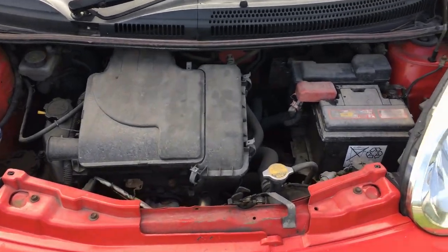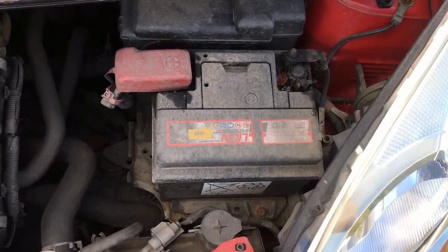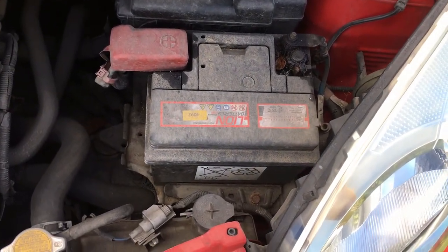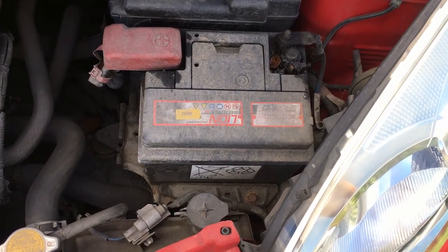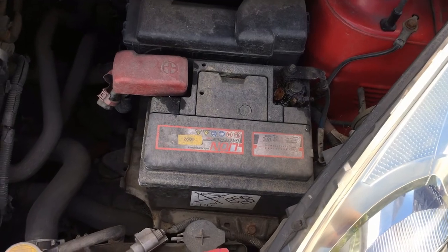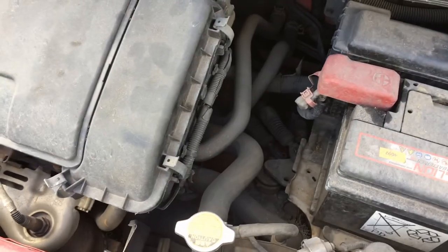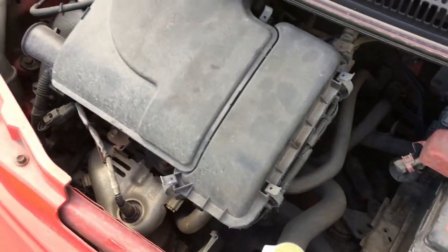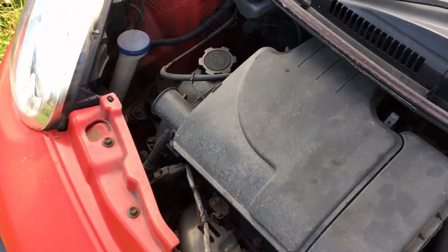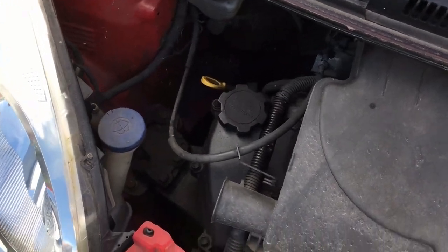Okay, looking in the engine bay. The battery is a replacement battery, not a factory one. I have tested it on the voltmeter. It's holding a good 12.5 volts, and when it's running it's charging up to about 14.6, so that's all good there. Other than that, it's generally mechanically quite sound. Like I said, this has been in the family for a couple of years now, so I've looked after this, and it is a sound running engine.